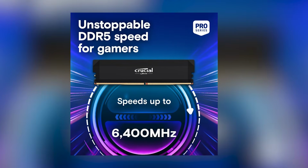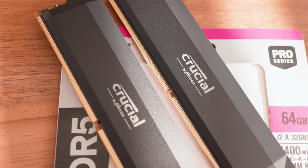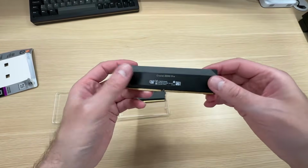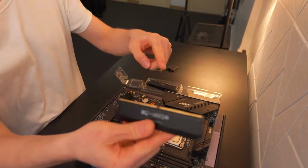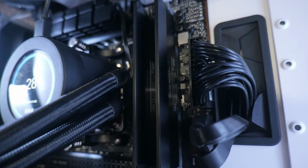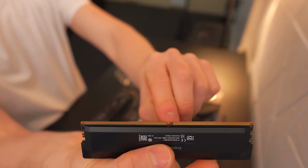The speed on this kit is up to 6400 MHz, which many people consider the absolute sweet spot for DDR5. It delivers fantastic performance while maintaining rock-solid stability, which is exactly what you want in a high-end build. Its latency is CL40, and while that number might seem a bit higher, it's a deliberate choice focused on reliability. This kit is optimized to just work and work well.